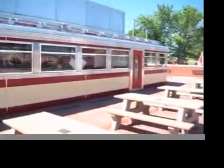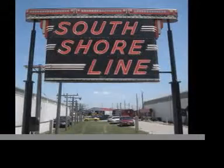Today we have Metra, the CTA, and PACE. And those three systems are now consolidated under the RTA.